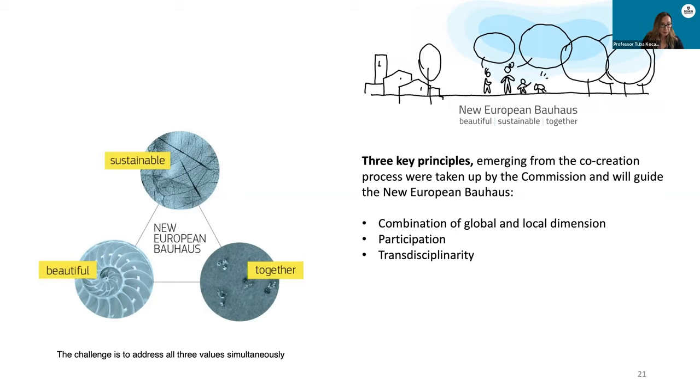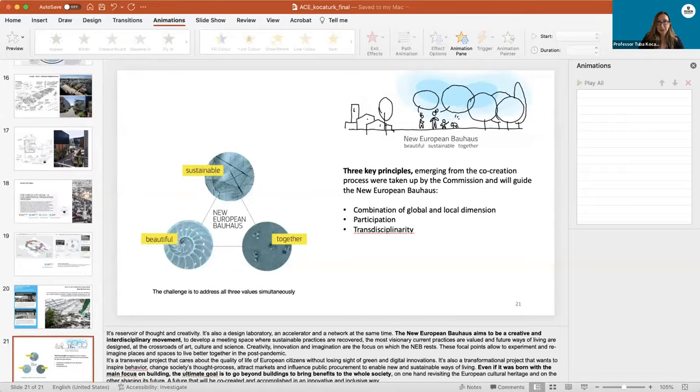So the triangle you see here on the left is what has been announced as the three core inseparable values to be adopted, which are a combination of sustainability, beauty, and togetherness or inclusion. And from the reports I have gathered so far, the three key principles emerging from a co-creation process are defined as a combination of global and local dimensions, local participation and global participation, and transdisciplinarity. And this marks the end of my presentation. Thank you very much for listening.